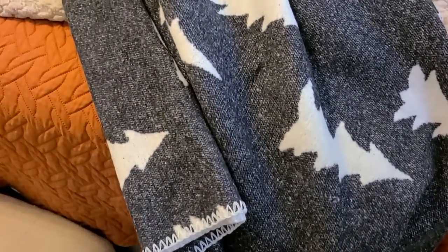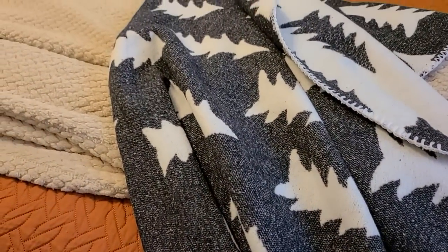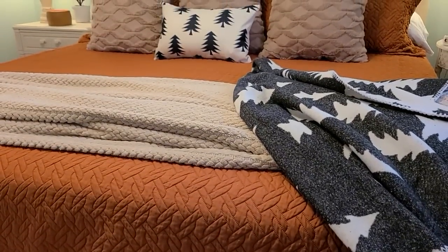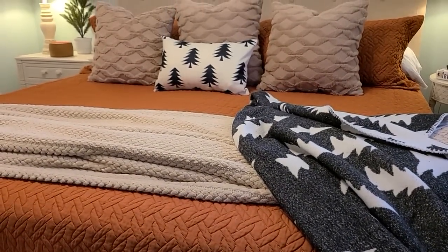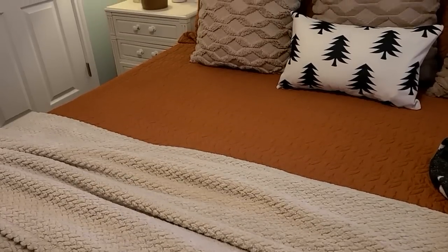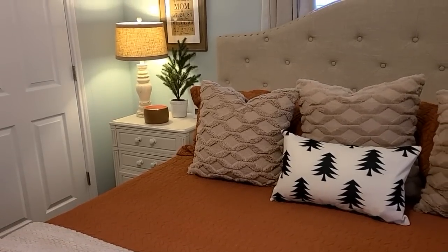I picked up this black and white tree throw blanket last year from Hobby Lobby, and I used it in my bedroom last year, but I put it on my blanket ladder. But this year I found that cute little pillow on Amazon that kind of matches it, so I wanted to use it on my bed this year. And you can definitely never go wrong by using something black in any room that you're decorating.